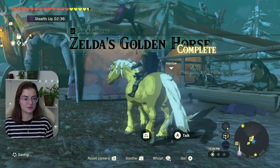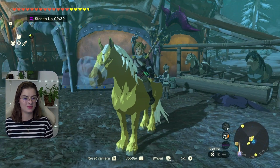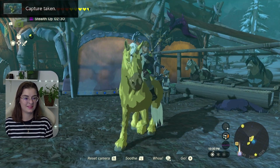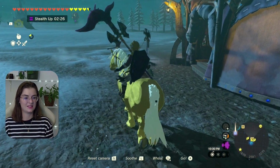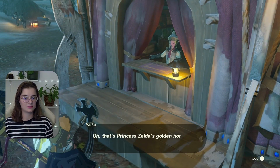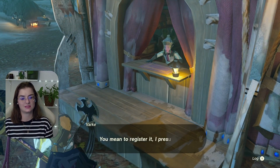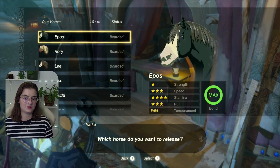Nice. Zelda's golden horse complete. What do we think about it, though? I don't love it. They should have made it a more natural color, but close to gold. That's why they say it's a golden horse, but it's like actually golden. So yeah. Okay, who do we let go?